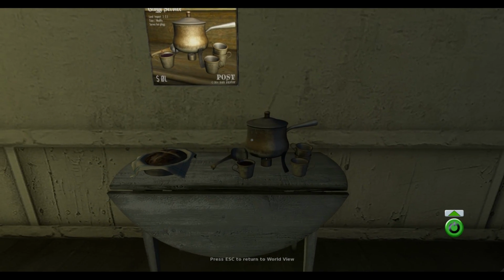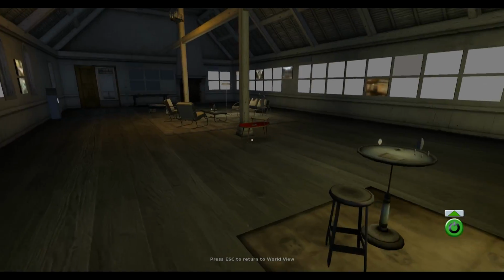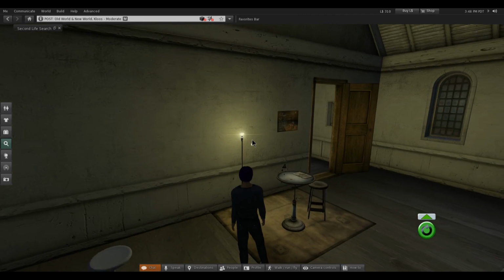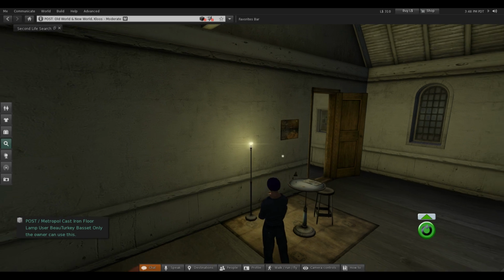Anyway, this is some of the best stuff I've ever found in the game. I just absolutely love these little creations. They're not cheap at all, but they're not terribly expensive. For example, look at this lamp here. This will give you a good example of a lamp. Only the user can turn this off or on.